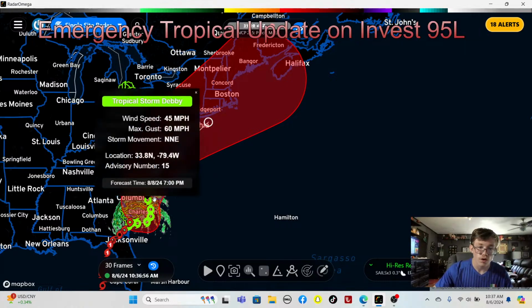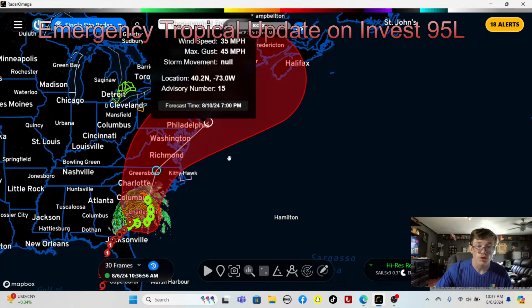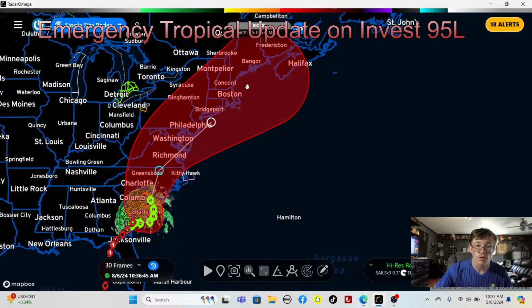So you've got it making landfall again as a 45-mile-per-hour tropical storm. You can see the cone impacting all the way up to Canada, near Halifax, Canada. You've got Maine and all of Nova Scotia. So the whole entire East Coast is going to be impacted by Debby. This is a far-reaching impact kind of system.